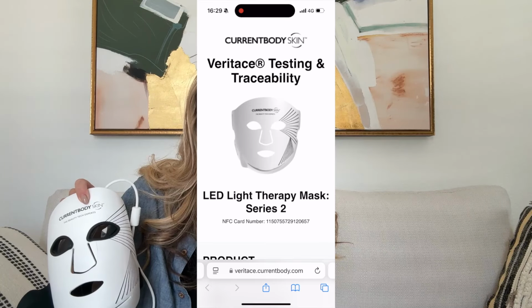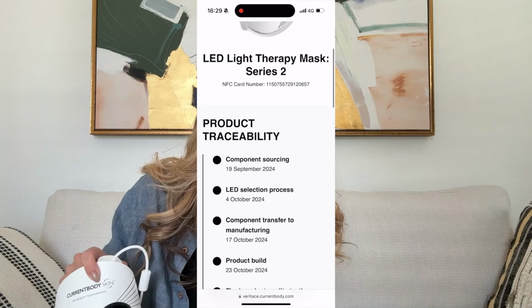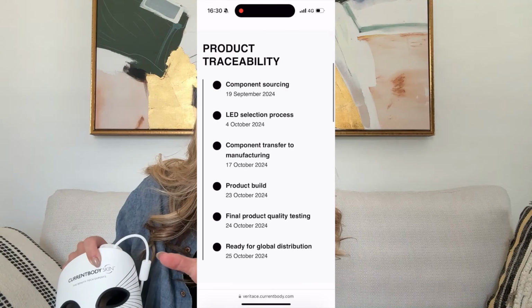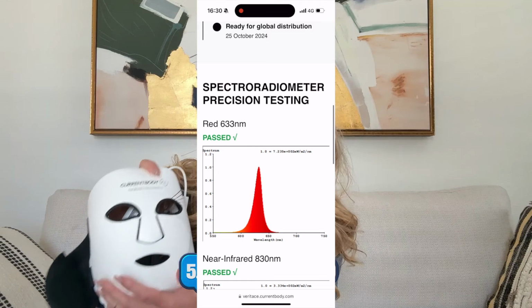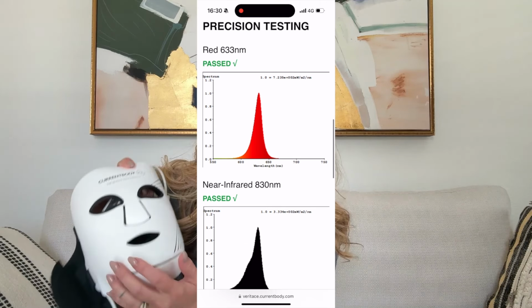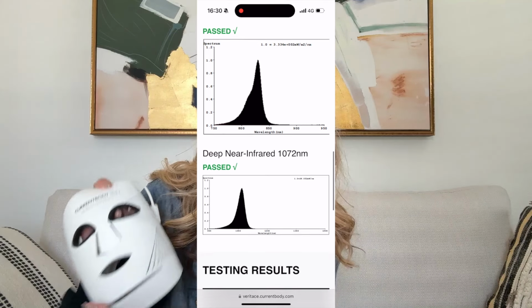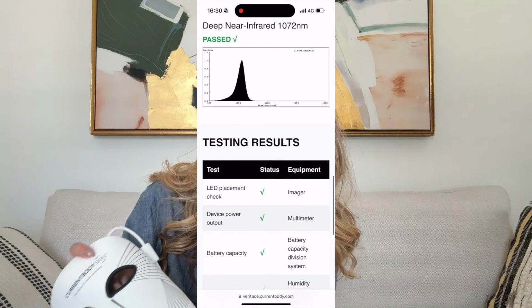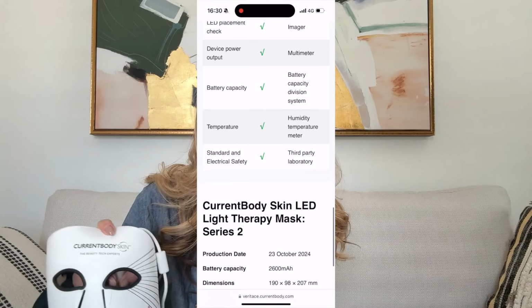Also, it's guaranteed quality with CurrentBody. So I want to read you here. Every mask comes with a unique Veritech NFC card, which is basically a card that comes on top of it. You scan the code and it shows you every stage of the quality control to make sure that each mask is made properly and made to make effective and long-lasting change. And now remember, it's all about consistency. I talk about that with every single tool that I use. It's about consistency. So stay consistent and you'll see good results.